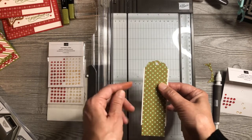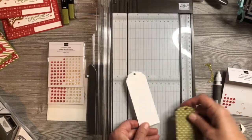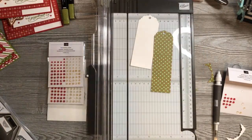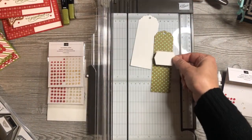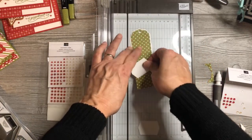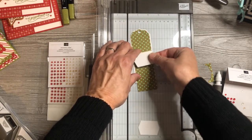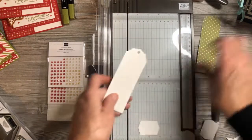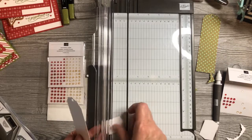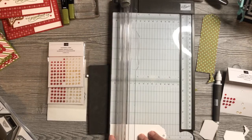There we go. I've got that centered now. Okay, so now I need to determine how long I want my card. Well, the label that I've picked is this big. I think we're going to take an inch and a half off of, let's see, move that label. There we go. We're going to take an inch and a half off of the length of this.